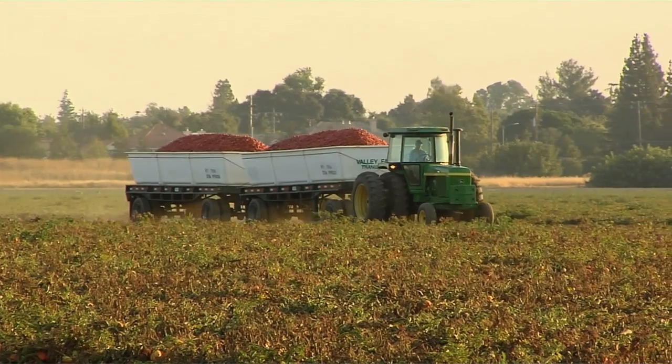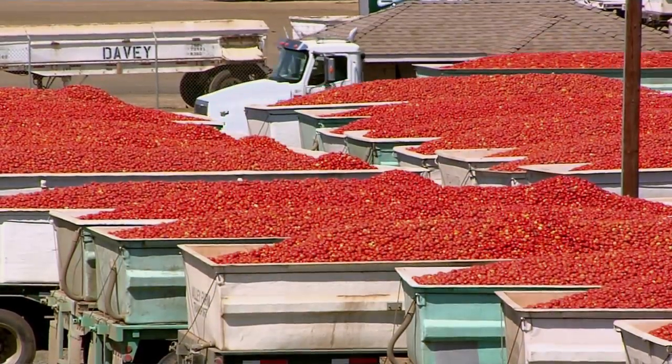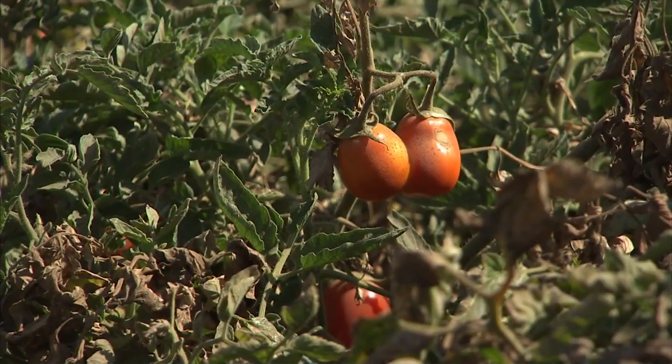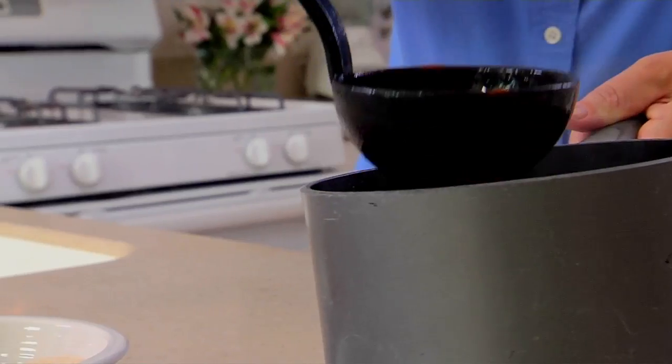Very positive environmental effects. Growing tomatoes for the fresh and processed markets is a multi-billion-dollar business in the United States. And since tomatoes are a critical ingredient in hundreds of products on the supermarket shelf, it's a crop that demands coordination between farming techniques, technology, and taste.